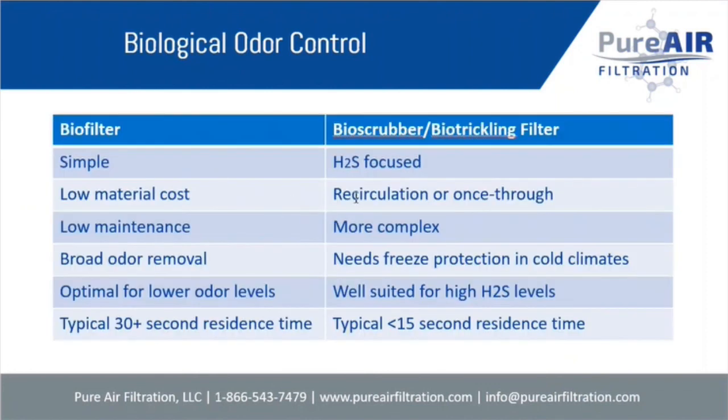So, a comparison of biofilters and bioscrubbers. The biofilter is simple, typically low-cost material, low maintenance, with broad odor removal. It works on more than just hydrogen sulfide, so it does provide good broad odor removal. It's optimal for low odor levels, and you're typically going to need about a 30-second residence time. So there's a lot of size, a lot of volume necessary to make this work.